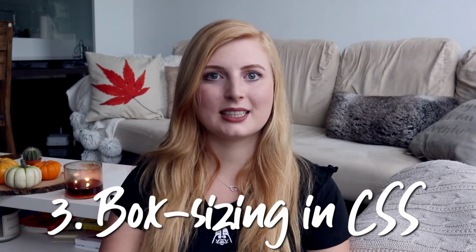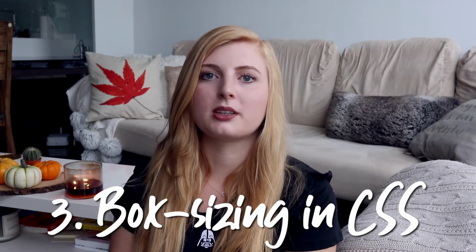Yeah. And I learned more about box sizing. I was having some problems when I was coding the graph because it just wasn't lining up with the rest of the page, and a lot of things were being misplaced. So I just found out about this new CSS property that I wanted to share with you guys, and it is called box sizing.